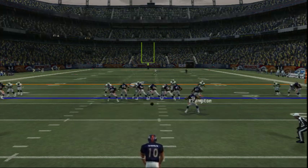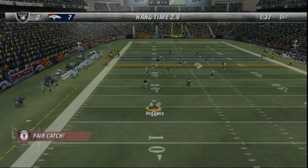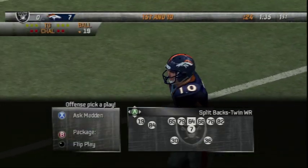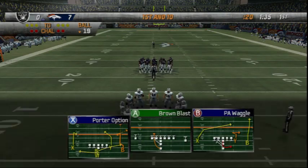Sauerbrunn is ready to pump this one away. Higgins into return. He signals for a fair catch. They don't want to fall out of contention early, so they'll be looking to put together some kind of scoring drive on this possession. Ball on their own 19.